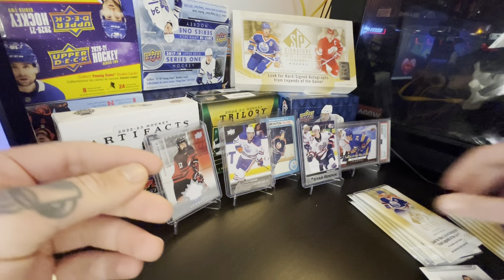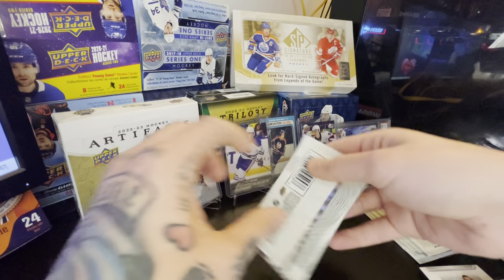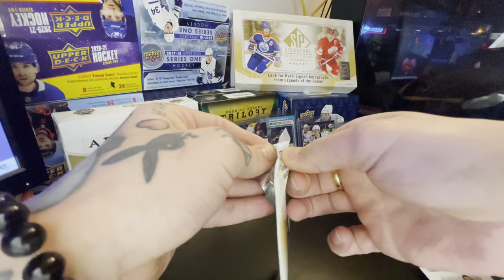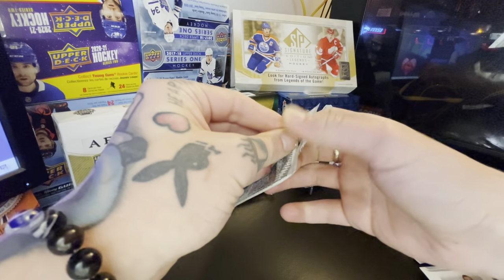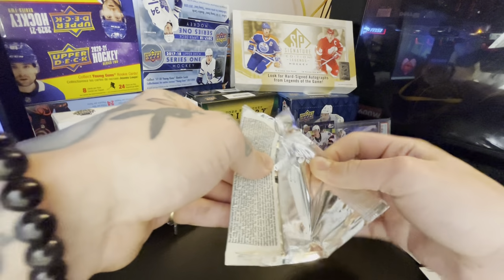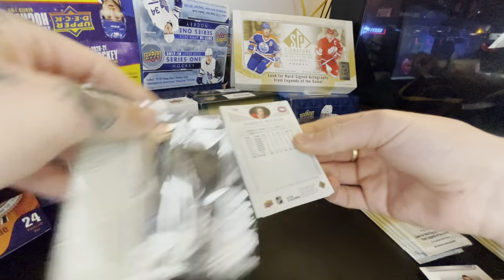All right, okay. There's still packs left, but not doing great right now. One good auto could make up for it though.